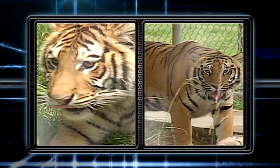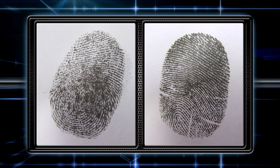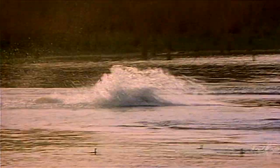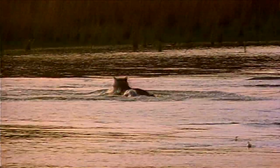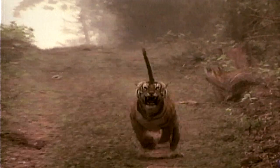And a similar kind of thing works for the tiger. And it is true that no two tigers have the same stripes, much like no two humans have the same fingerprints. And once they've trapped their prey, it's almost always too late. With its ability to hunt on both land and in water, there is no safe haven from the tiger.